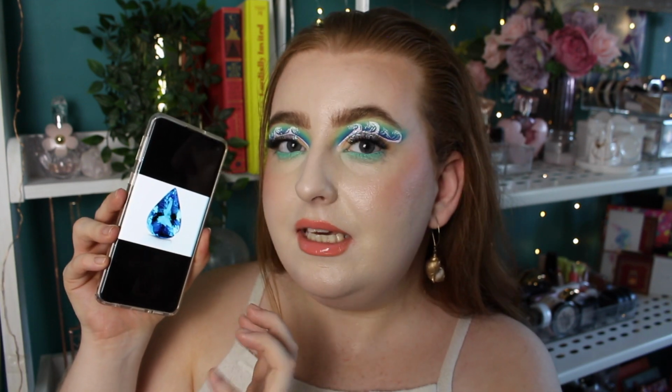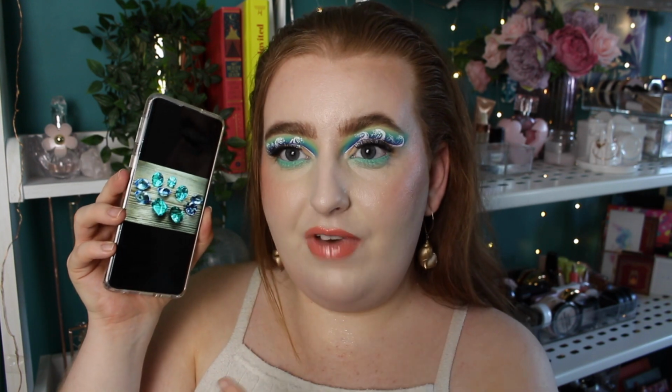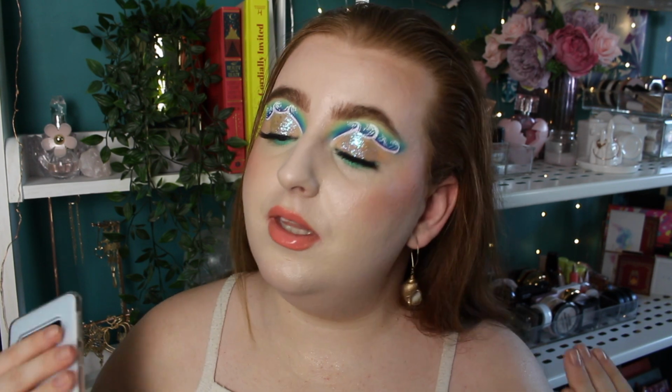But anyway, Aquamarine is pretty much a bluey green. It can vary in tones though, so we have more of a royal color to this, almost like a seafoam bluey green, and then there's some variants. So I kind of went all in with the blue and the green, but also because it was aquamarine, I wanted to add a water element to it, so that is why I came up with this. We have a wave cut crease thing going on. That's why I did the slick back hair as well, because I wanted to do a wet look. My body is all shiny.